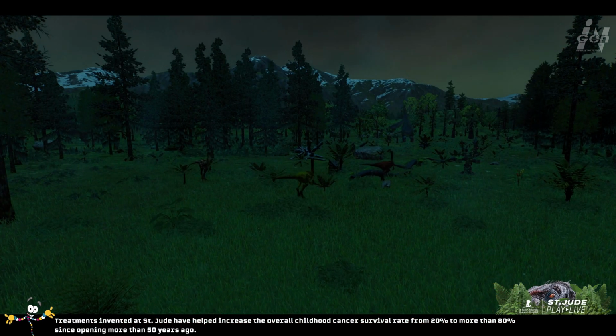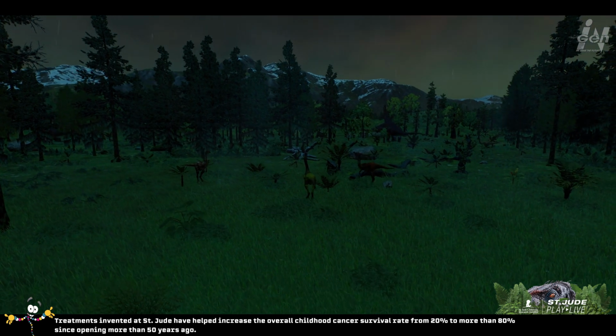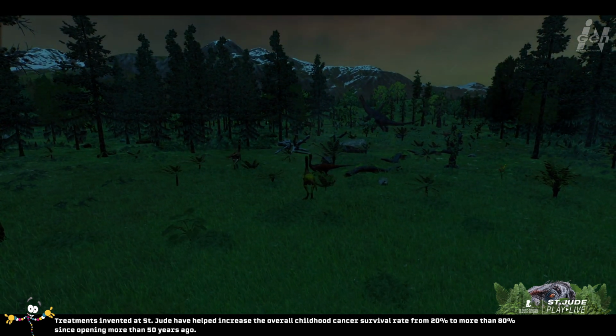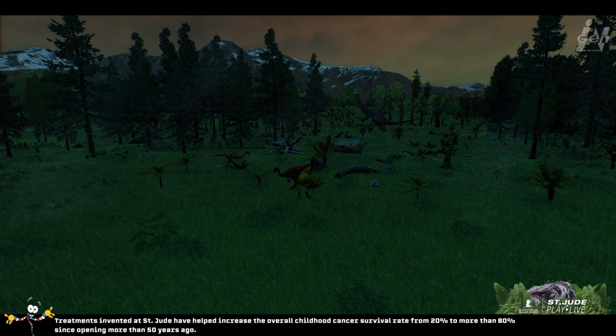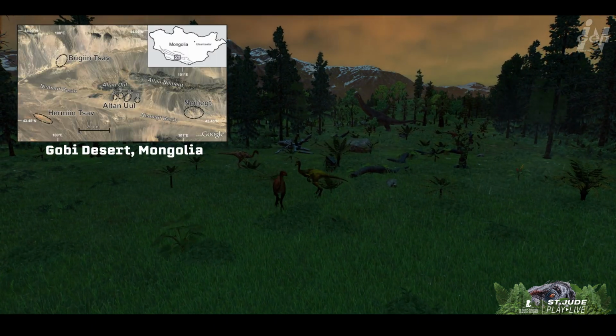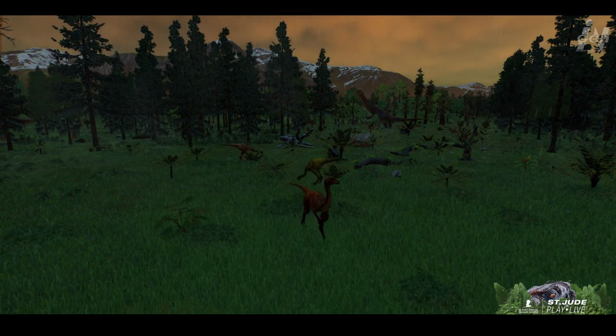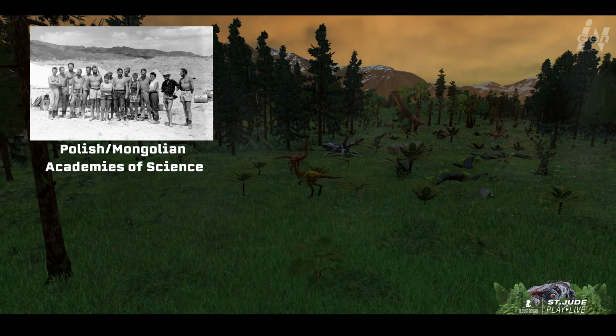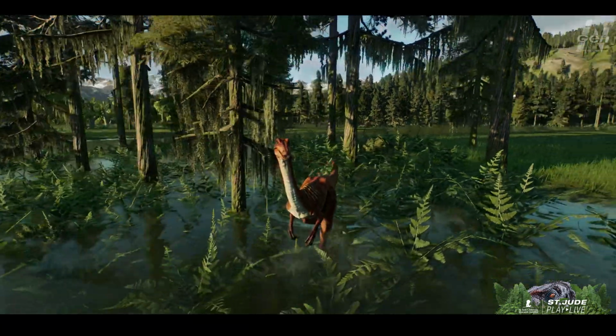Now, let's take a moment to explore the fascinating history behind the discovery of Gallimimus' fossils, which have greatly expanded our understanding of ornithomimid dinosaurs. These remarkable fossils were first uncovered in the Gobi Desert, Mongolia, during the Polish-Mongolian expeditions in the 1960s, a collaboration between the Polish and Mongolian Academies of Sciences. Some of the most significant finds came from these localities.